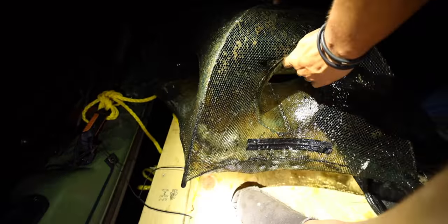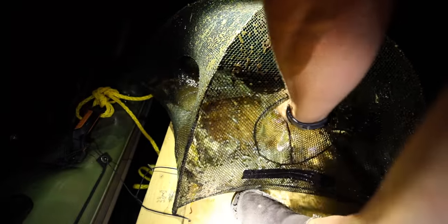You get him. You get him. I'll hold the camera. You get him. I got the camera already. You're the star of the show. Look, caught a little eel.